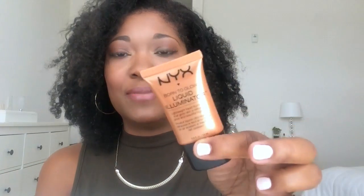So I've been loving this. I picked it up and I have now just put it into my staples when I want to give myself a little pick me up and look a little bit more glowy. So yeah, definitely check this one out if you haven't already.